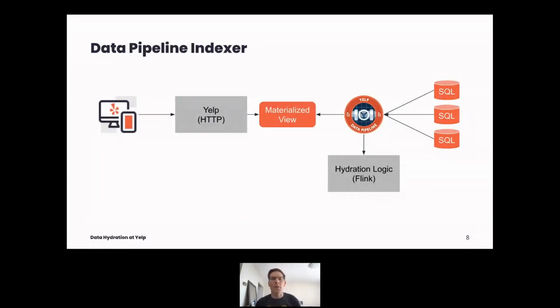So to take a look at the modified architecture, which is what we have today, instead of having an ad hoc process feed our materialized view, we actually put it into our production, mostly used for offline data pipeline. There's a lot more information about how the pipeline works on the Yelp engineering blog, but just to give a very brief summary, it is based on Kafka, where the data is flowing from different sources into Kafka streams, and then it uses Flink as a transformation layer to apply transformations to that data, which is exactly the kinds of things that we needed in retrospect.